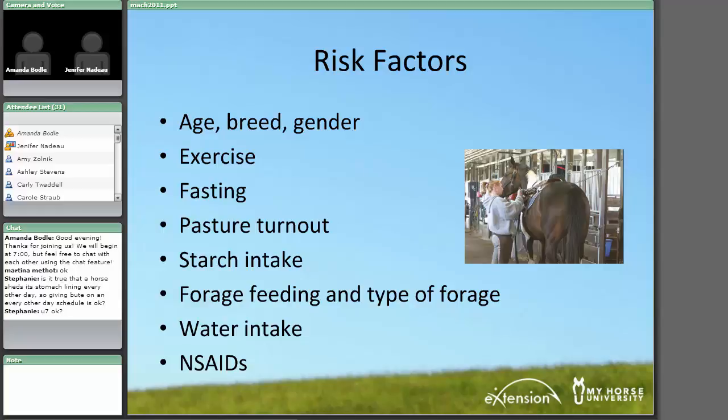Okay, the next one is pasture turnout. Grazing horses in general do appear to have a decreased prevalence of equine gastric ulcer syndrome. Due to a continuous flow of saliva and ingesta, the stomach acid is buffered when the horse is continuously grazing, and it will have a pH greater than or equal to 4 for a large portion of the day. So that's why we think that grazing is so beneficial. In thoroughbred racing and training, horses with access to some turnout were actually less likely to have ulceration, and this risk was even lower if they were turned out with other horses.